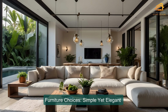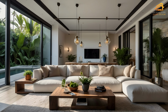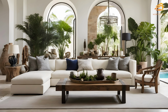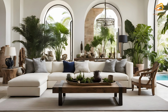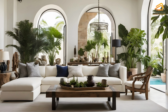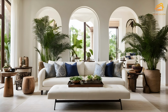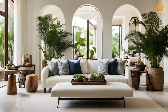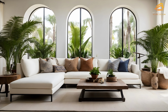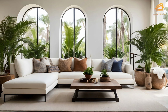Furniture choices, simple yet elegant. Furniture in a modern Mediterranean home should be simple yet elegant, focusing on comfort and functionality. Think of low, plush sofas with clean lines, wooden coffee tables with a rustic finish, and wrought iron accents that add a touch of old-world charm. These pieces should be placed strategically to create a sense of openness and flow, making the home feel spacious and inviting. The simplicity of the furniture also allows the vibrant greenery of the tropical courtyard garden to stand out as a focal point.